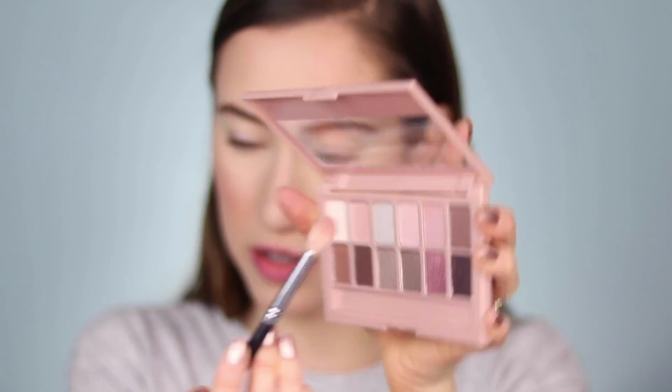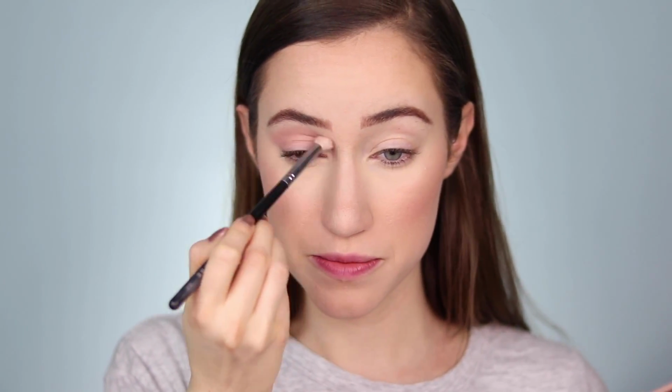Okay, I'm immediately drawn to this shade right here, mauvey tone. So I'm just going to take that on a fluffy brush and I'm going to blend and buff that out. I feel like Maybelline eyeshadows can be difficult to work with. What did I use recently? I think it was like a City Mini palette that just was not pigmented. But then there's some other palettes that I've used from them that worked for me and I was able to create a good look with it. So it kind of just depends with Maybelline.